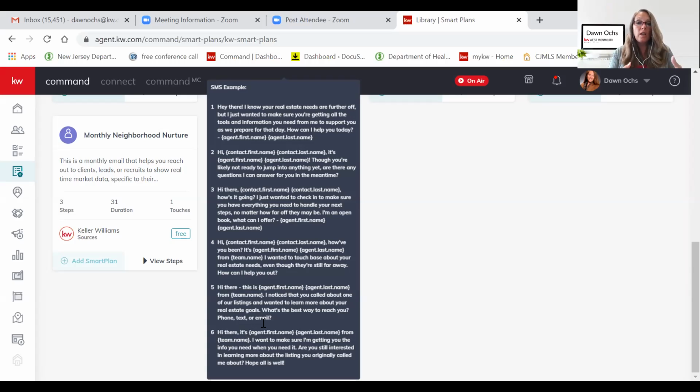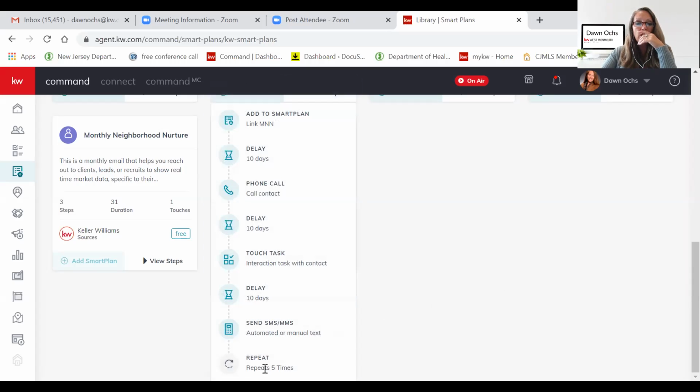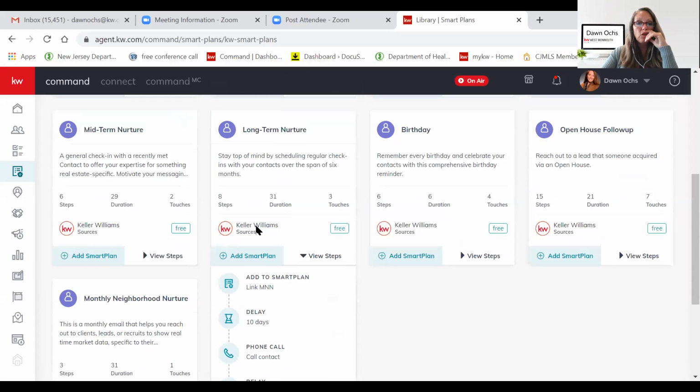So they're not getting the same text over and over again, because that would look like spam. So this is more customized that way. It goes through several times and it'll change the text. Okay, and then it repeats 5 times over. So that's the long-term nurture.